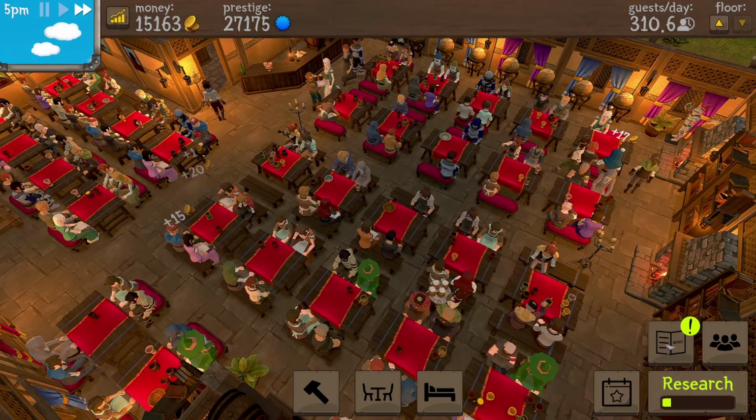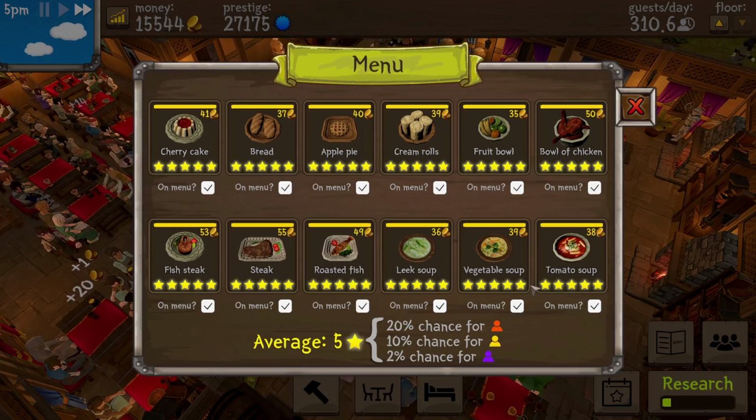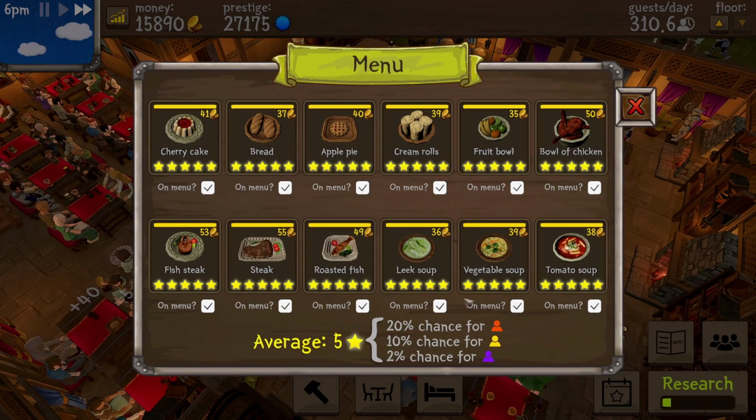And this is a huge moment. This is a big, big moment in the life and times of the Cake and Cupboard because the tomato soup is now at its maximum level. Look at that. Our menu is perfect. Our menu could be no better. All of our food here at the Cake and Cupboard is sublime stuff indeed.